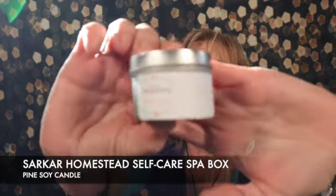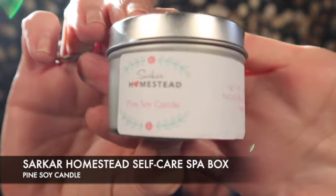So as we pull things out, let me see if I can find a card or anything in here. Not that they have any descriptions or anything. Don't think I'm seeing a card here. Okay. Well, maybe I'll find it as we dig down, but otherwise we'll just read on the products what they say they are, which should be pretty inclusive. Okay, so the first thing we have is a little beautiful tin.